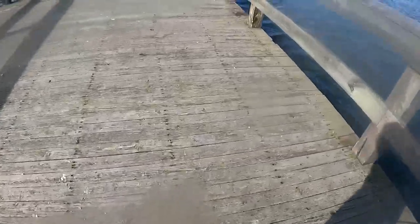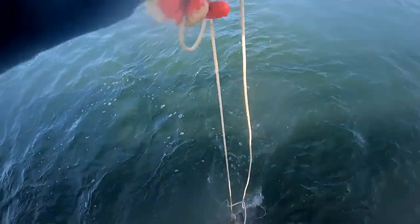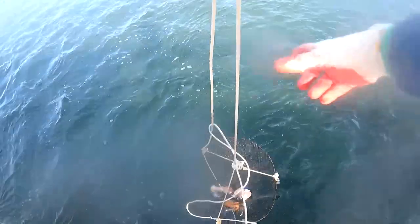Alright, let's see. Come on. We need a giant rock crab. Come on, let's go. Huge rock crab. Come on, let's go, let's go, let's go. Go! Oh, it's heavy. What is in this? Really heavy. Oh, wait, is that a rock crab? Oh my god, you got four green crab, bro.